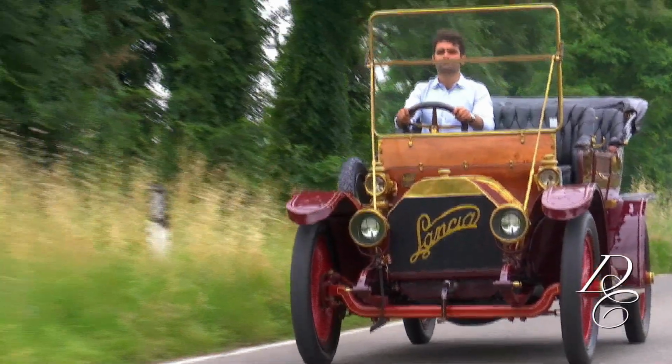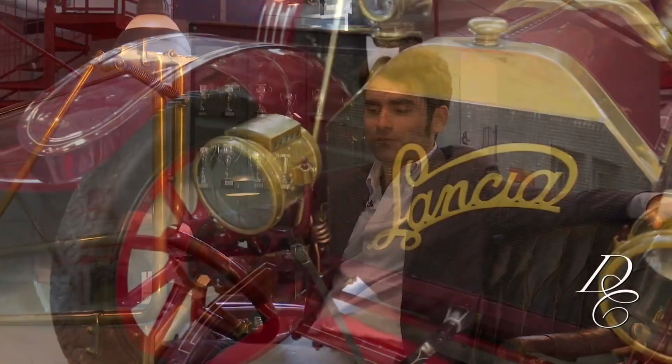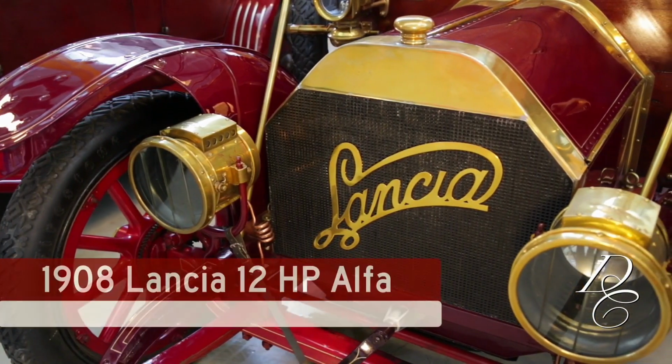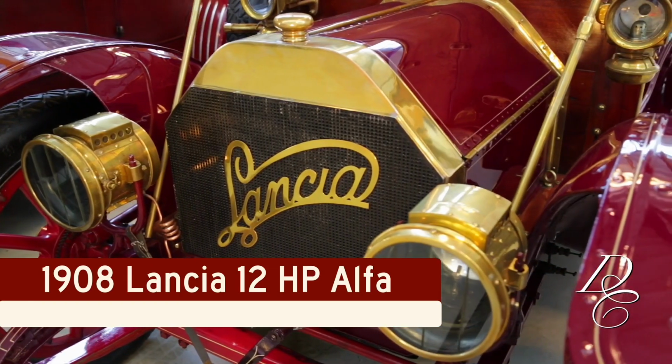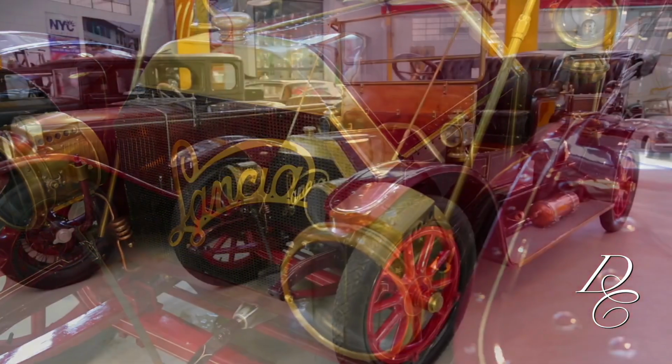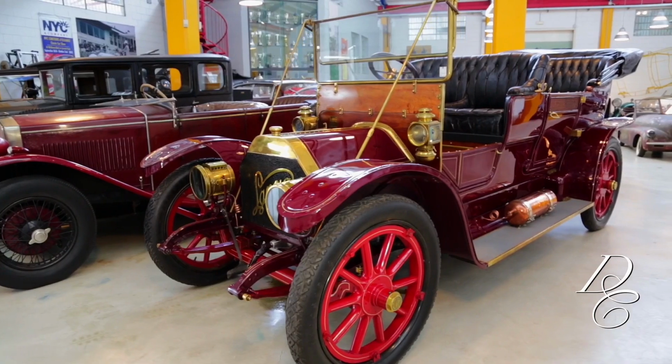So I'm sitting in the oldest Lancia example ever built. This is a Lancia 12 HP Alpha. Alpha because Lancia used to call their models with Greek letters. So Alpha is A, the first letter of the alphabet, and is, as I said, the oldest model ever built.